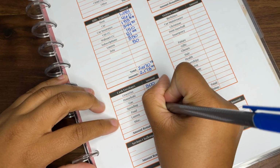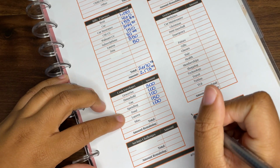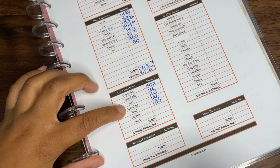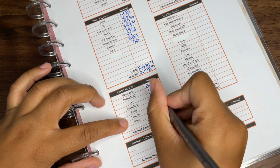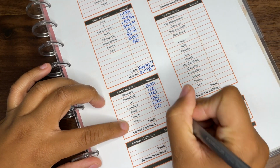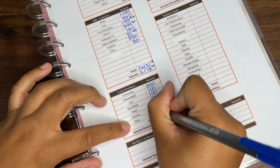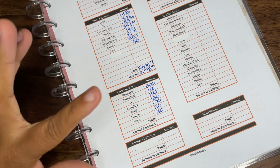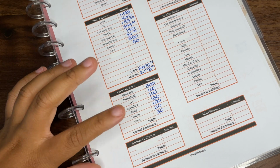Food is also going to be increased, and so this is now going to get $100, up from $60, and spending is up from $100. Lauren is going to get $20, and miscellaneous is going to get $30. So this is an increase from $10 when I was giving myself $5 each check. I'm now going to give myself $15.